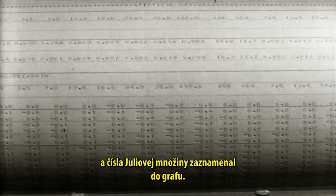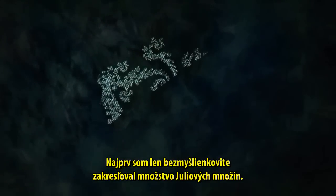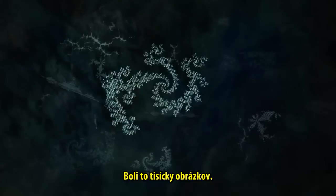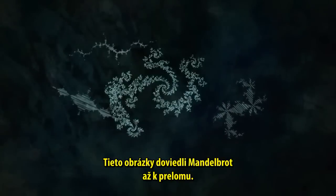He then turned the numbers from his Julia sets into points on a graph. My first step was to just draw mindlessly a large number of Julia sets. Not one picture, hundreds of pictures. Those images led Mandelbrot to a breakthrough.